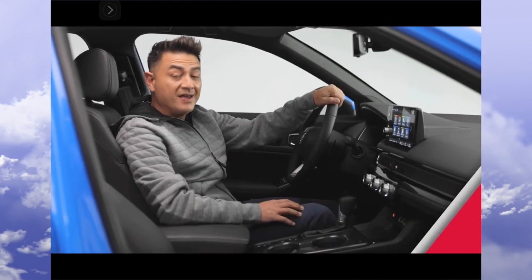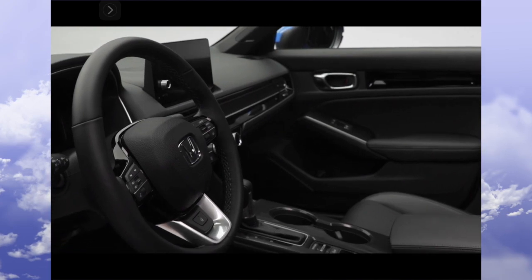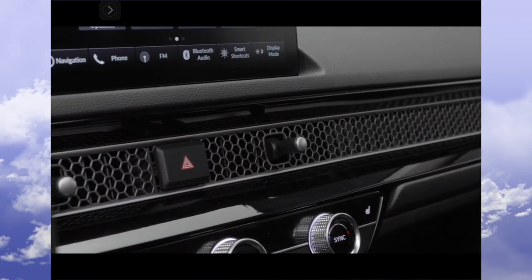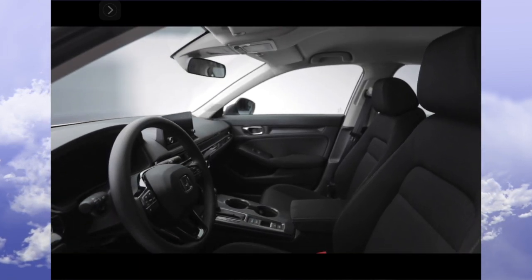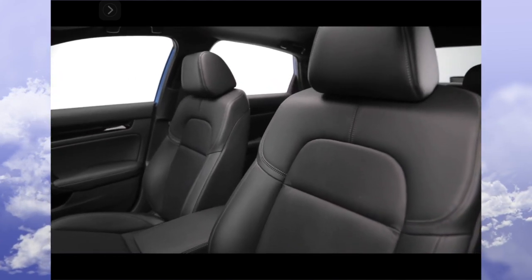Inside the Civic hatchback is a clean and uncluttered design inspired by early Civic models. The air vents are integrated into these distinctive honeycomb dash panels, with a 6-way adjustable driver's seat on the LX and Sport trims and an 8-way power adjustable driver's seat on the Sport Touring.